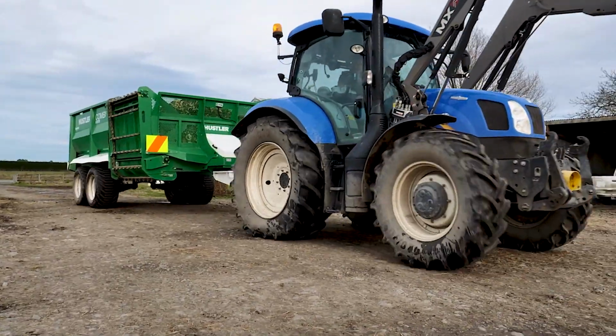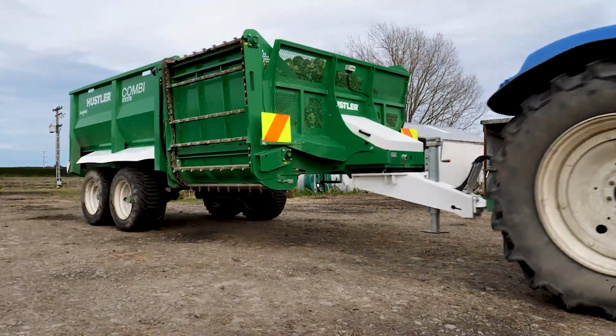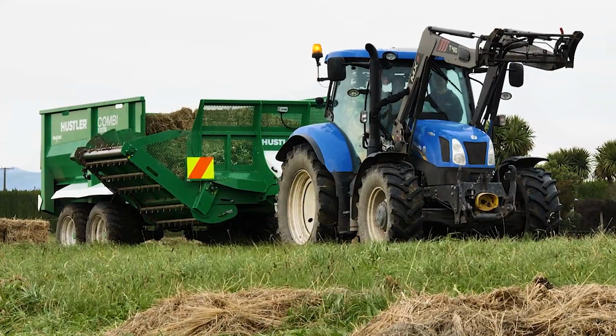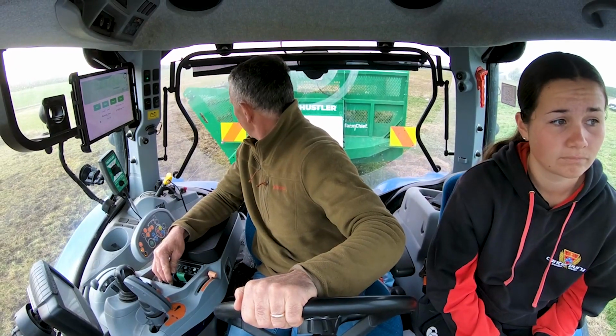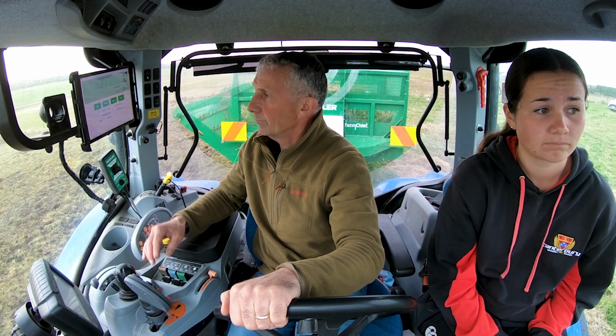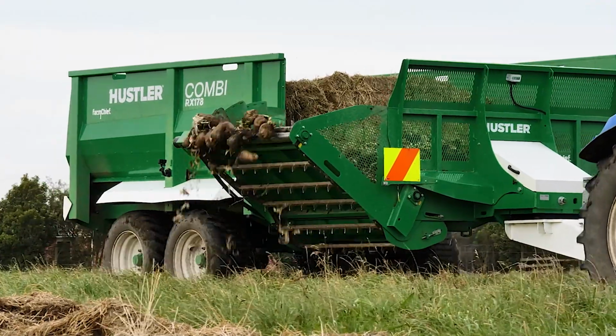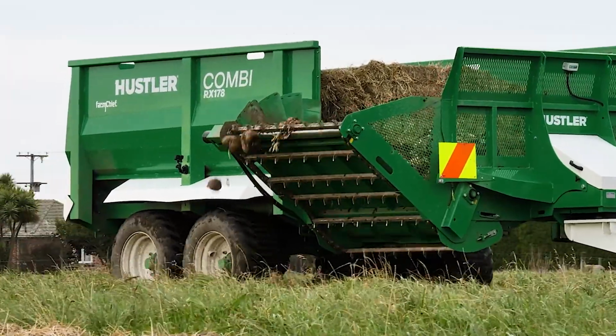We bought the RX178 at the beginning of this season, bought it through Farm Chief. Looked pretty extensively at all of the wagons on the market and just loved the simplicity of the 178 with the feedout chute on it, because it can feed the chopped silage, the fodder beet, hay, baleage. It's got less moving parts. It just seems more idiot-proof to me and couldn't be happier.